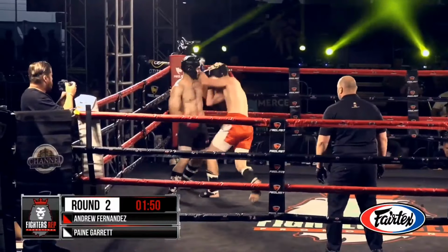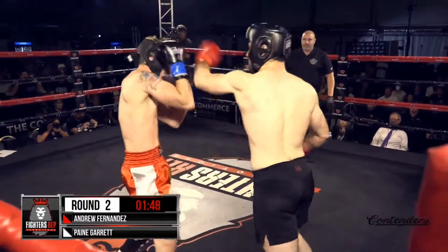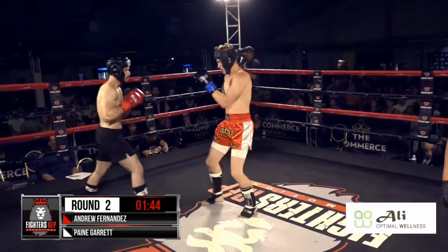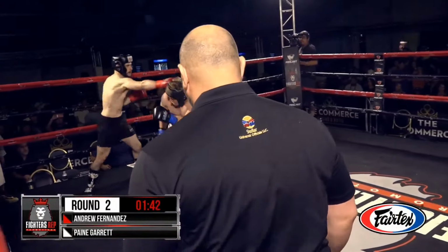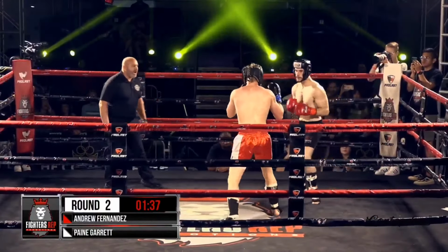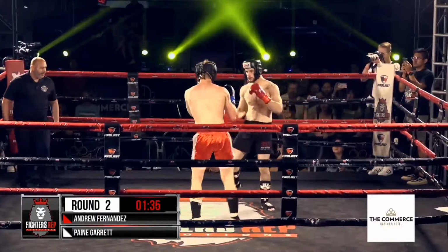And here we go for round number two. Andrew Fernandez wearing the red gloves. Paine Garrett wearing the black gloves with blue tape around it. Look at Paine. Paine is turning it on. Yeah, he was gone in the first round. Nice. I appreciate seeing these guys when they start out like this, man, because you can see what they're made of. Both these guys are tough already.